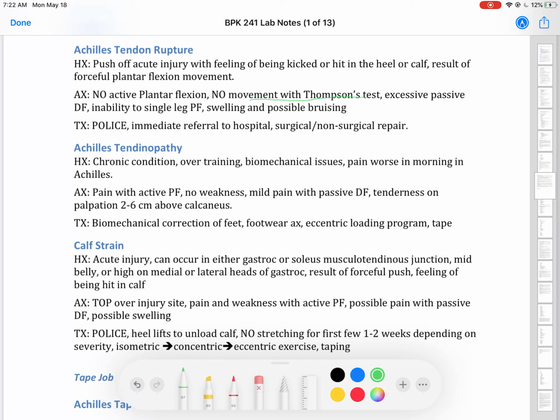We'll palpate the Achilles tendon. We will feel a bump, usually 2 to 6 centimeters proximal from the calcaneal insertion, and it'll be tender in that area. Footwear sometimes can be a contributing factor. We'll look at their footwear and make sure it's appropriate for the activity that they're doing and how they run. And if we think something's wrong with their footwear, then that's part of our correction or treatment.